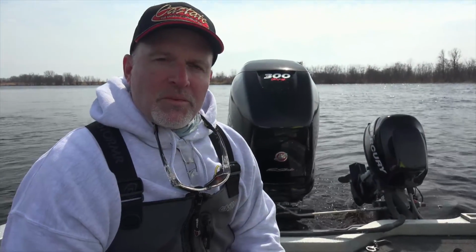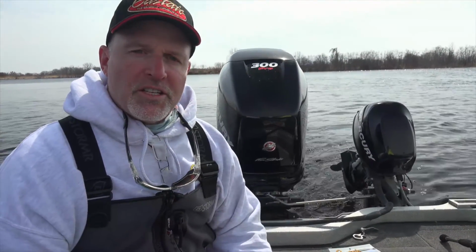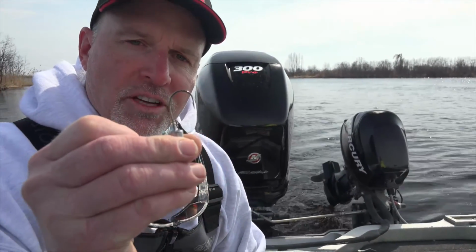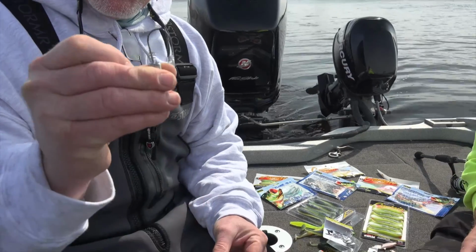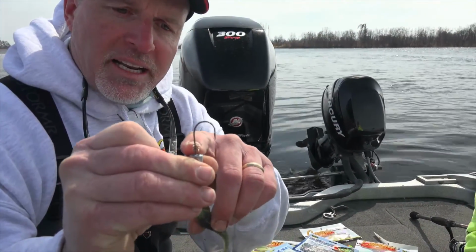All right, there's something I want to show you guys. I came across this through saltwater fishing. It's real common to use these flats lock style hooks with the screw lock for saltwater fishing. But once I saw it, I thought, this is the coolest thing I've ever seen. I'll never use a hook anything different than this again. So basically this is a reaction strike flats lock hook. It's got a screw on it, as you can see.